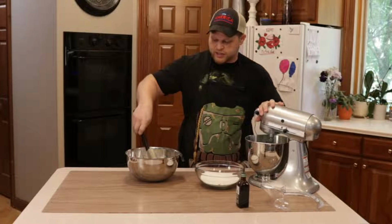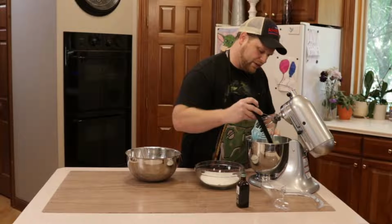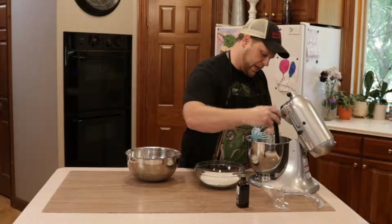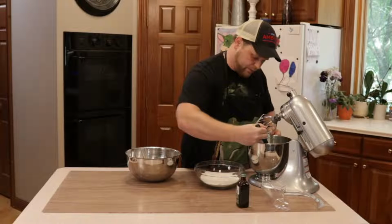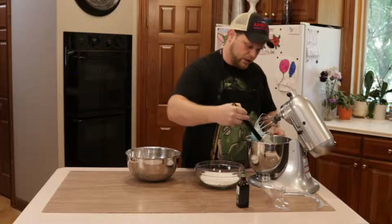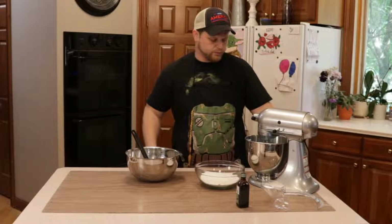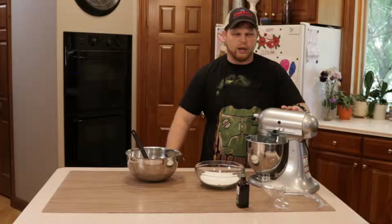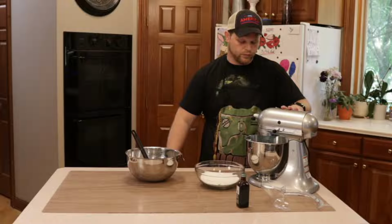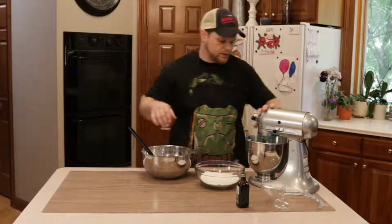So now I'm just going to take this. You can see the blue on here, but I want to scrape the sides so it gets all of that blue, and we don't have all these streaks inside it. So I'm going to get this all scraped off. Give it another quick mix. And we should be solid. All right. Awesome.